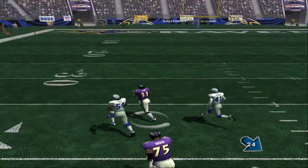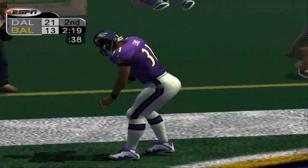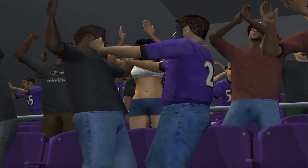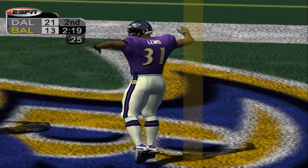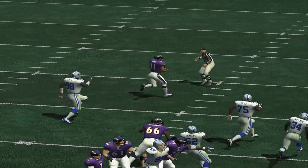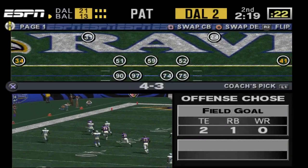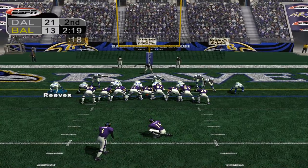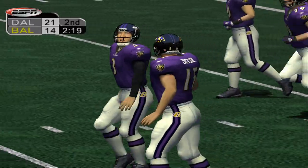Lewis gets the call again, and heads left. 30, 20, 10, and he's in for the touchdown. Everything worked out to perfection. Look at the fluidity of the running style. There's no wasted motion there. What a play. That was his second rushing touchdown. Now the point after, and the extra point is good.